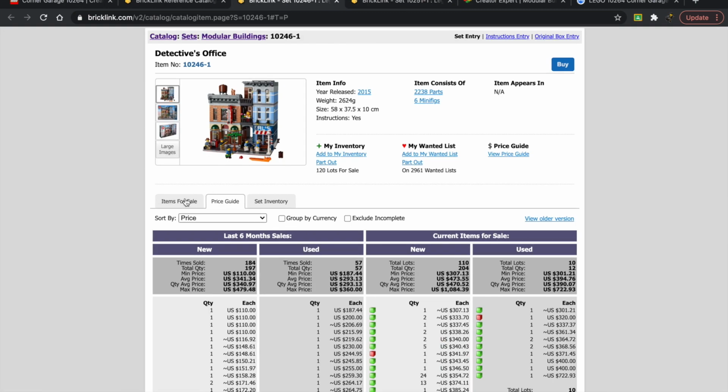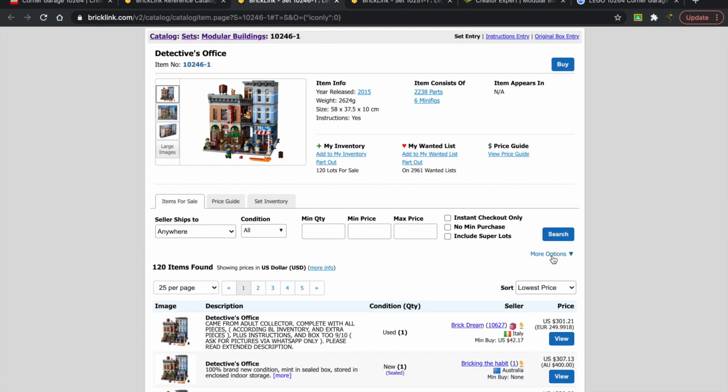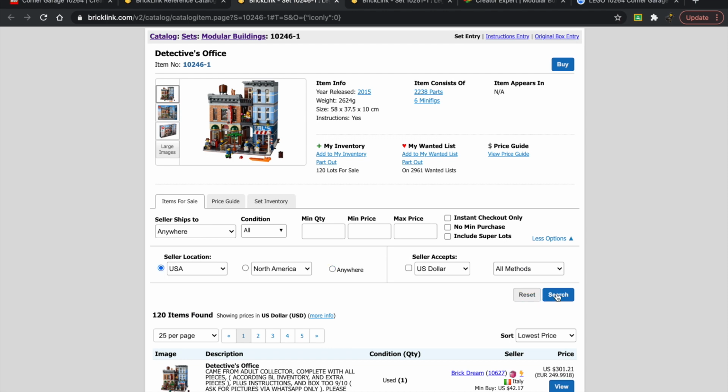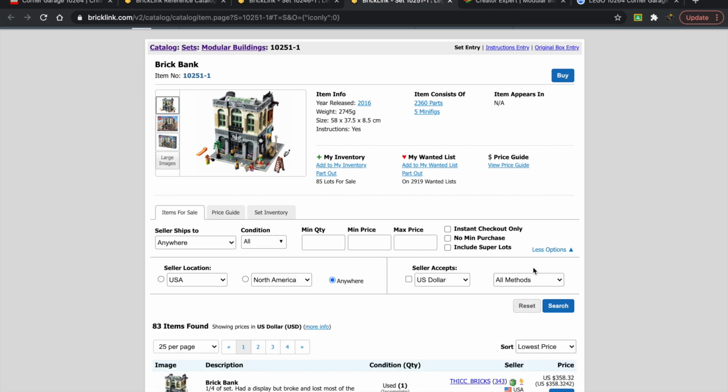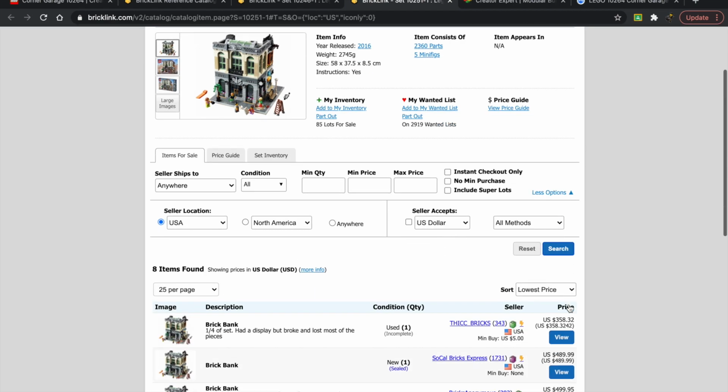So it is selling. I know a lot of people are obviously concerned, like, fine, I have this and it has a high value, but who's going to buy, right? So these data points show us that people are buying this. Let's see the cheapest in the US.